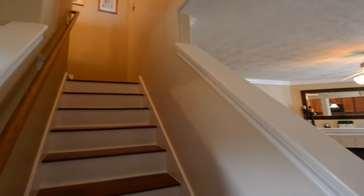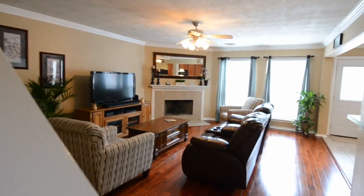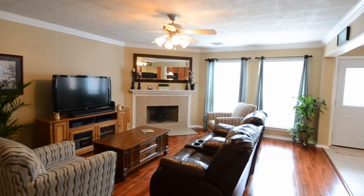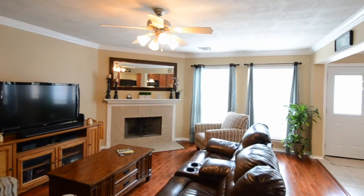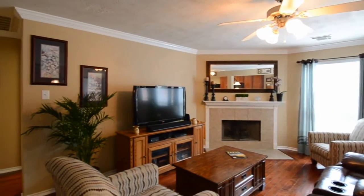Spacious kitchen with tile floors and a matching backsplash. Eat at bar and kitchen next to breakfast room. Master bedroom downstairs with oversized bathroom. Whirlpool tub, separate shower, double sinks.